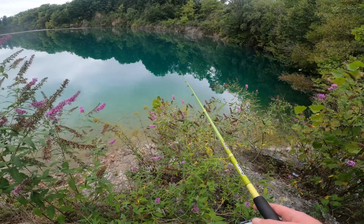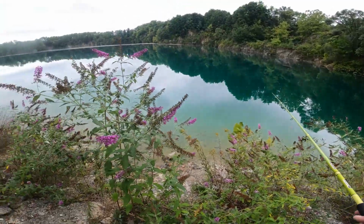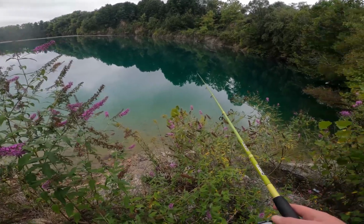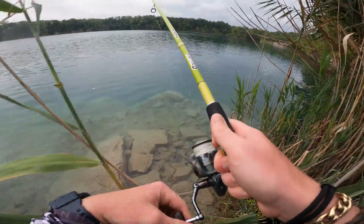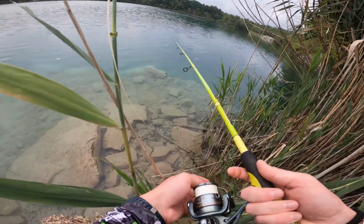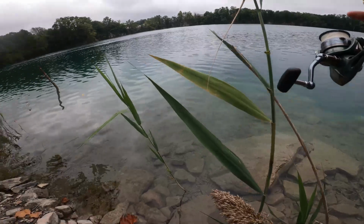No, most of them have just been out here in front of me. Seems like they're hanging right off the drop, a lot of them, and a couple of them came right out from underneath of these trees. So now move around some more to a different spot and continue throwing the Senko around.